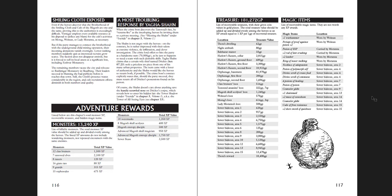And then adventure rewards, which I think is really, really cool. I love how every chapter does this. What are the monsters? What are each of the monster sets worth? And the total XP values from that. And then treasure and magic items. More than that, there actually is this idea at the end of the book of giving XP for achieving certain things.